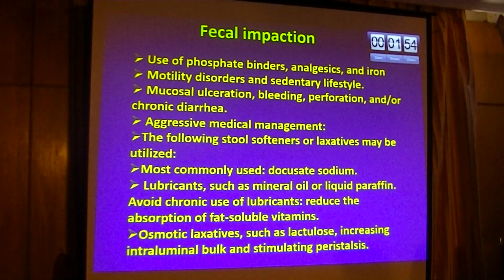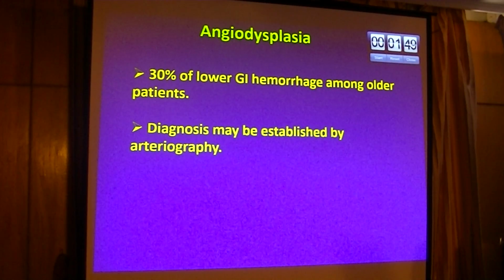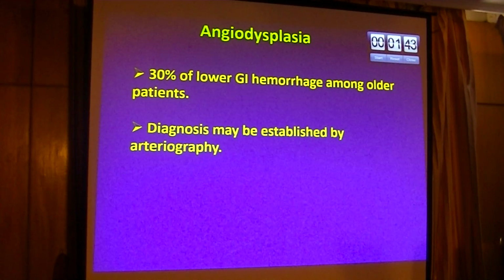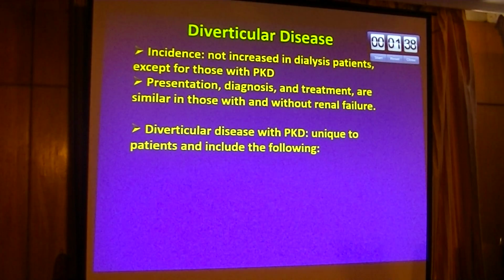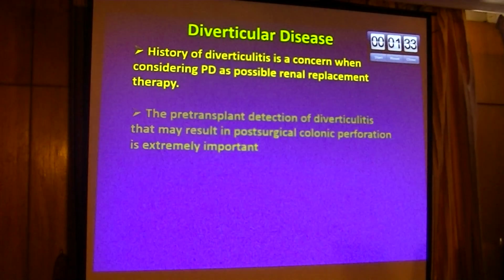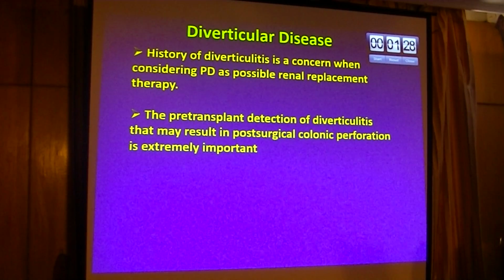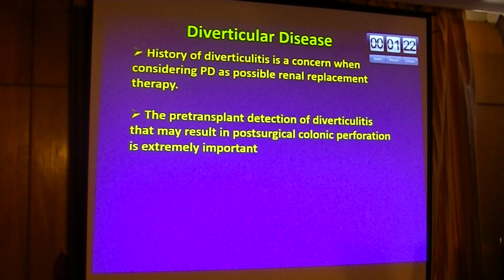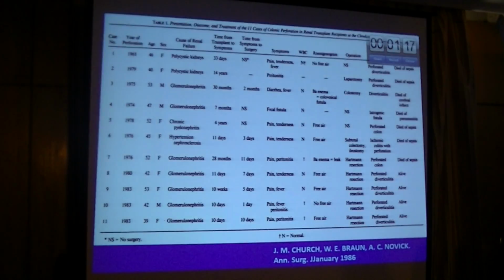We cannot speak about fecal impaction. Angiodysplasia: this cause mustn't be missed in patients with GIT hemorrhage. It represents 30% among older patients. Diverticular disease is also very common in patients with renal failure on regular hemodialysis. A history of diverticular disease mustn't be missed in patients who are going to have renal replacement therapy, because later on they may develop perforated viscus after renal transplantation, and perforation usually has a higher mortality rate, about 60%.